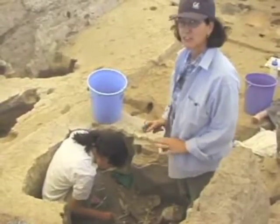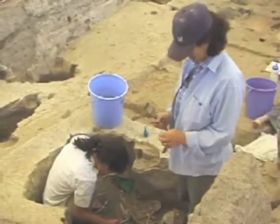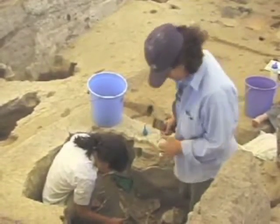This is a multiple burial, and we've actually found two individuals now that are articulated, so that is a breakthrough. I know it sounds like a little one, but for us it's a big one.